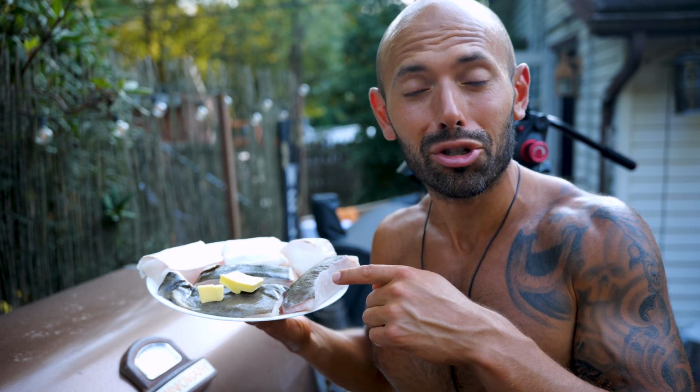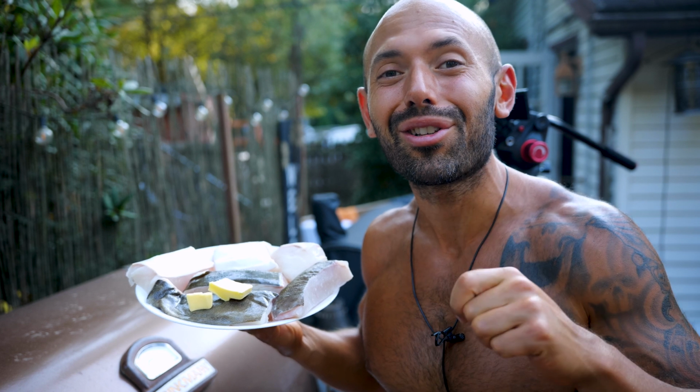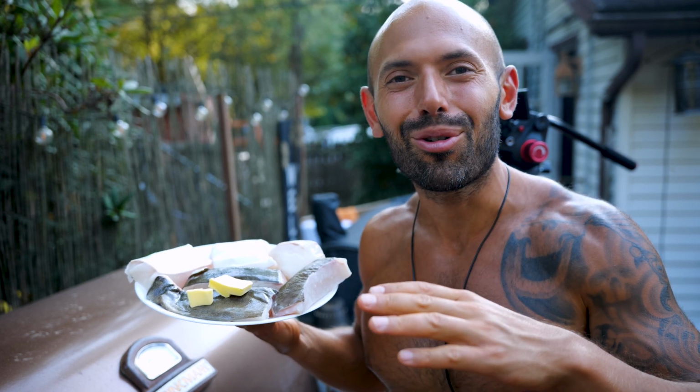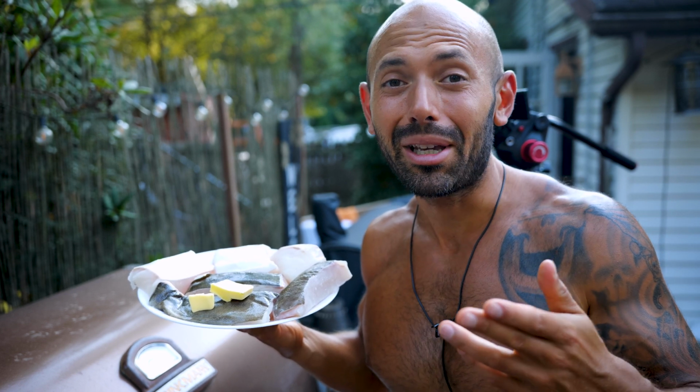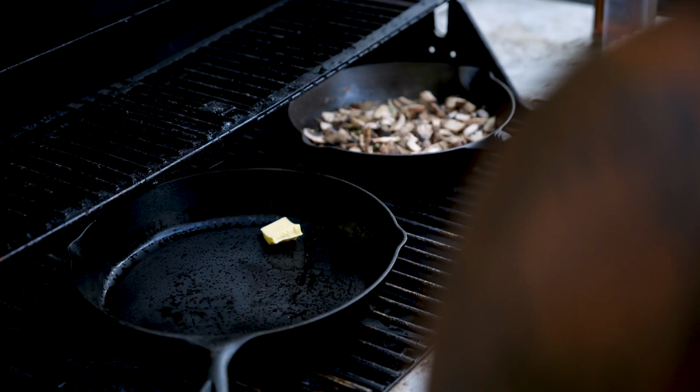I'm just gonna season them with some salt and pepper because that's all you need with delicious fish, especially when you use US Wellness Meats products. All you need is some salt. You don't even really need the pepper. The meat speaks for itself and the fish speaks for itself. Bon appetit. Yes, a nub for the fish.